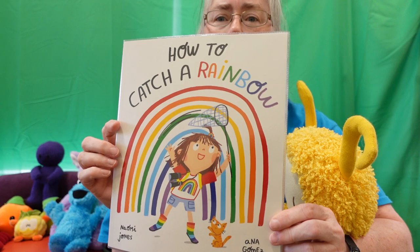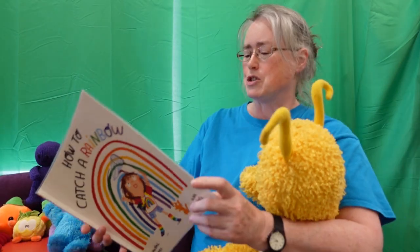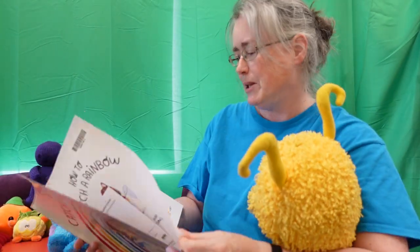And what we're going to have next is our book, and this book is called How to Catch a Rainbow. Did you think of a rainbow by all these colours? That's what I was trying for. You might not have managed, but this is called How to Catch a Rainbow by Naomi Jones and Anna Gomez. So everyone will be listening to the story.